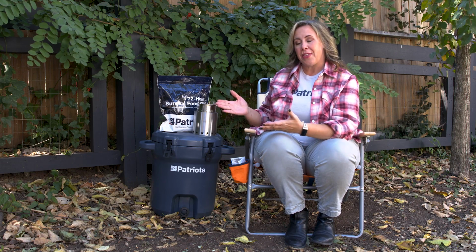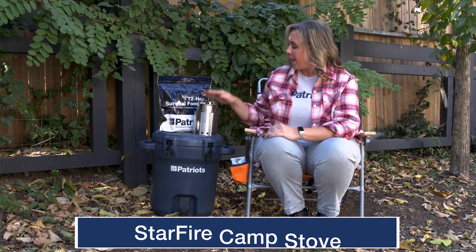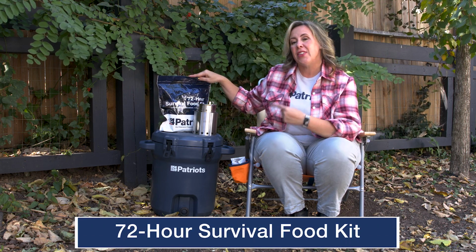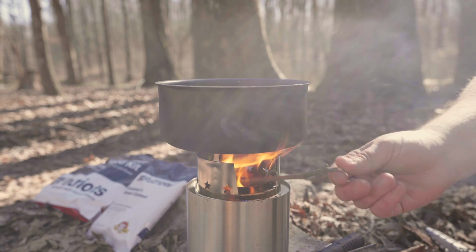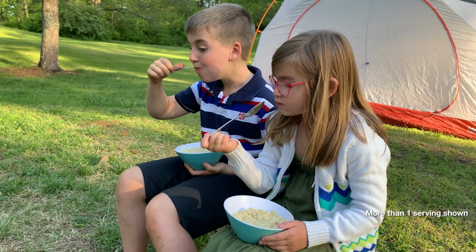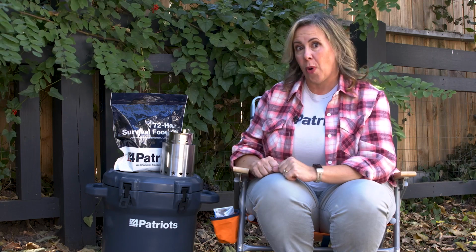Over here I have three things. I have our off-grid water filtration system, I have our Starfire camp stove, and I have our 72-hour survival food kit. These three things are perfect together to provide safe drinking water and food to eat after any sort of emergency. Let's start first with the water.